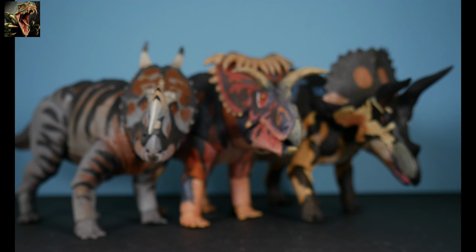And comparing side to side, we've got our subadult Triceratops next to the previously reviewed Cosmoceratops, and our very first review of the Beasts of the Mesozoic line, we've got our Ionosaurus. And keep in mind that both the Ionosaurus and the Cosmoceratops are full-grown adult animals. And the Triceratops here, which is subadult, is still bigger.